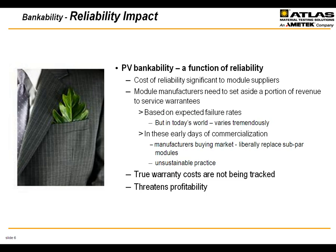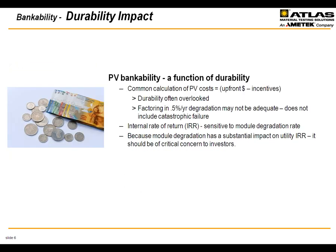So what they do is they overestimate typically, and they set aside quite a big portion of their revenue stream. And as such, because they have not been doing a very good job of estimating failure rates and long-term durability, they've had to liberally replace modules that have failed in the field. Of course, going forward, this is unsustainable. You can't maintain this kind of a practice open-endedly. It will drive any company into bankruptcy. So the true warranty costs are not being tracked, is what I'm saying here, and this, of course, threatens profitability.